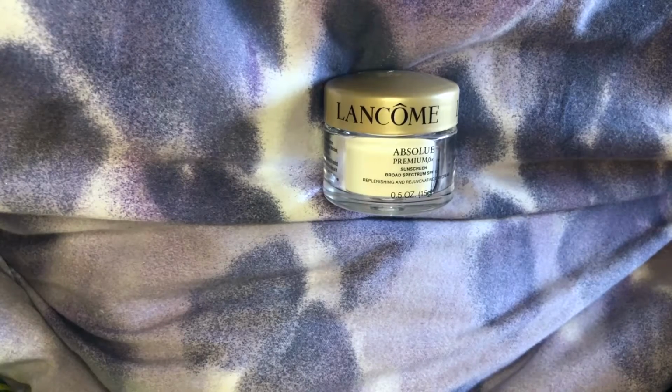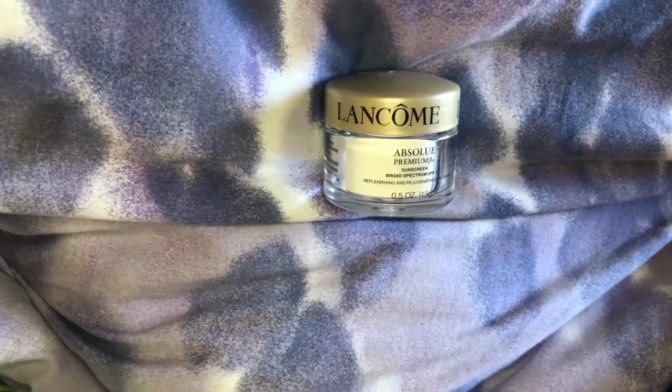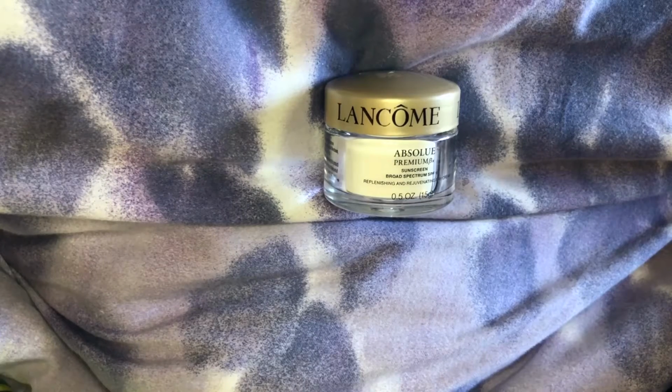I enjoy it. It's very nice on the skin, and the fact that it has SPF is even better because you can wear it during the day. If you want to use hyaluronic acid or something of the like, you want to use a sunscreen as well. So this is great that it has a sunscreen in it.